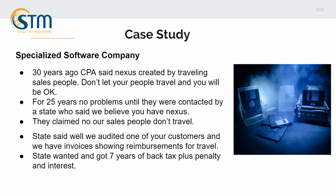Now, no one wants to pay money. But when you've already been found by a state, and states do share information, they were just saying, oh my, there's no future for us. But they're in business still, and they're going strong.